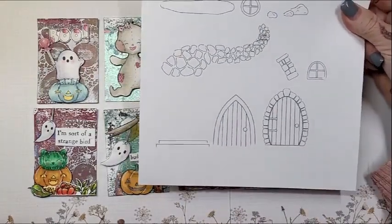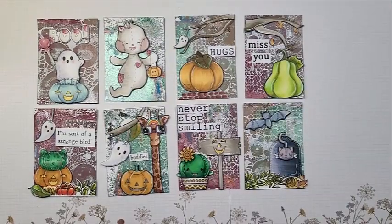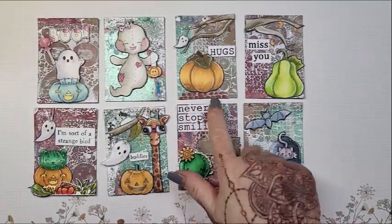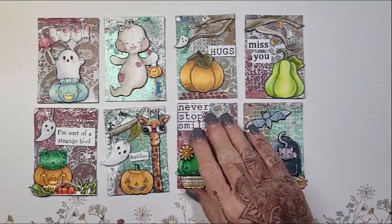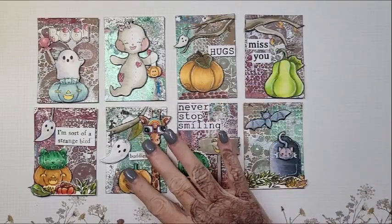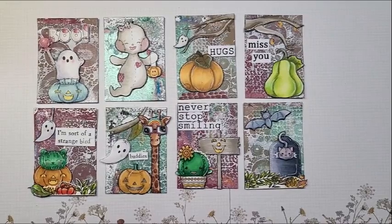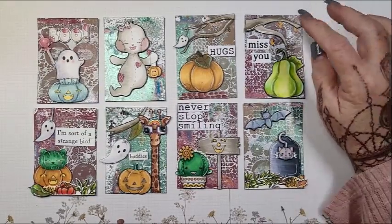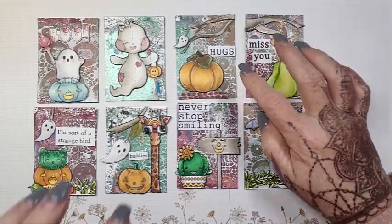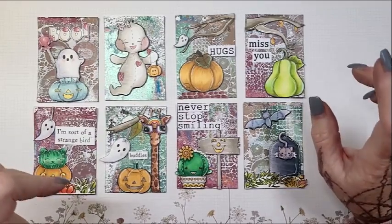These are some of the fairy houses that I was going to use this morning as well and ended up not. I did use this little brick fence or stone wall, if you will. And I cannot remember the name of the Etsy shop where most of this came from. So, gosh, the miss you, the hugs, the never stop smiling. I think those might all be Hefty Doodle.